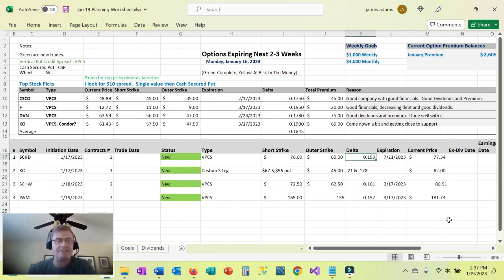But SCHD is an ETF. It's my favorite ETF. It's primarily dividend growth companies, and it typically does very well, and I always want to own more of it. So I don't mind taking a little bit more risk with it. Expiration 7/21. Again, I went a little further out to pick up the premium and lower the strike prices. The current price was 77, so I'm looking to pick it up at 70.